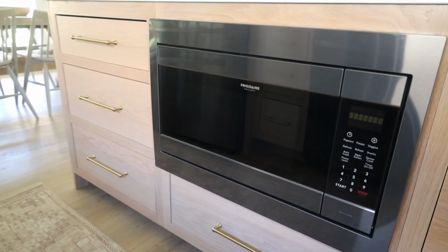We did that one microwave in the island. It's one that is on sale, actually. It's 10% off, and then they have a trim kit that goes around it that gave it that clean look, so it could really have a simple look to it. So I'll link the trim kit as well as the microwave, and that worked great in the island.